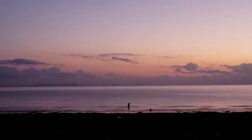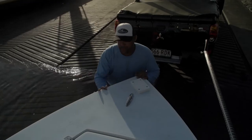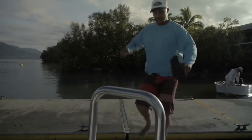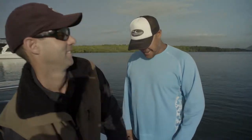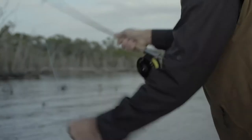A beautiful day dawns across Hinchinbrook Island, and with a little cloud around and potentially less visibility early on in the day, our plans may have to change slightly. We're rested and back again for day two. Not quite on the flats yet, we're gonna wait for the sun to get up, and while we're waiting, hopefully knock off one of these barramundi, and that will make me feel so much better after making a few mistakes yesterday. Sounds good, Nige. Let's do it.